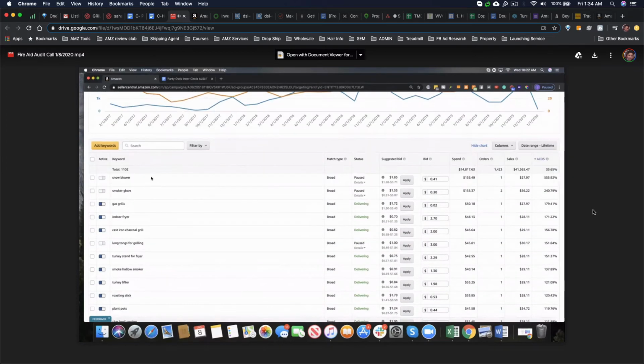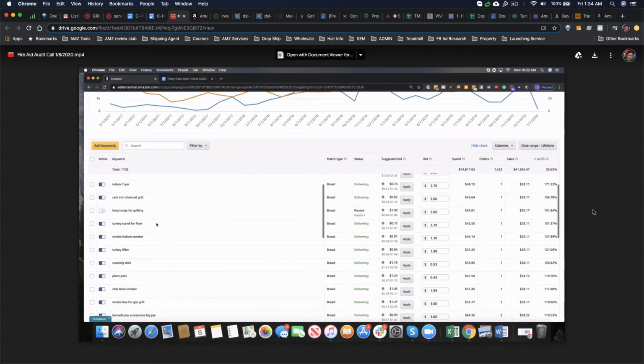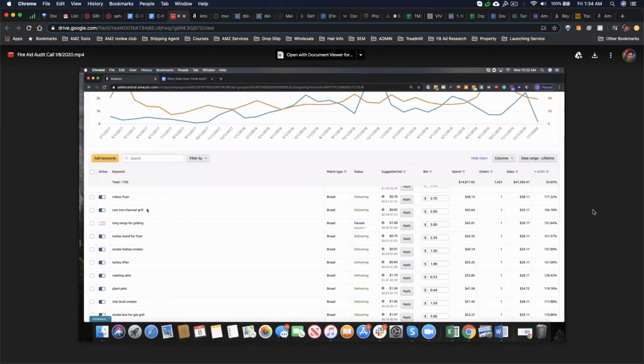So again, just a few examples right here. We have snow blowers, smoker gloves, long tongs for grilling. I can definitely understand the direction you were going with for the tongs because it is similar to what the product is, but we still just wouldn't necessarily want to ever go after that. It's just too broad, a little too risky, right? That's the direction we would want to go in: a little less risky, more direct towards the product, where they're searching this product, no question, they're looking for my product.